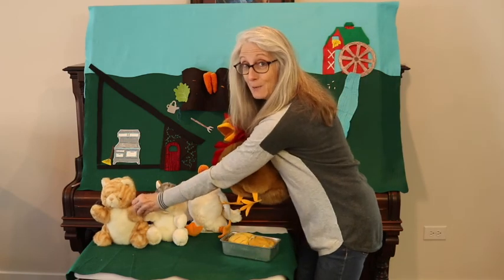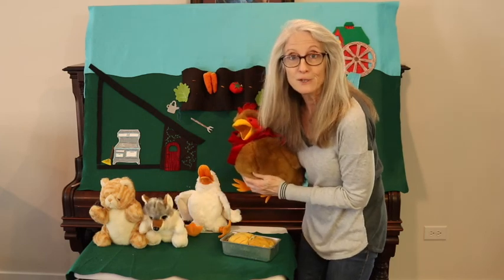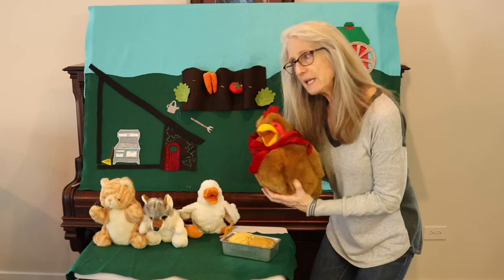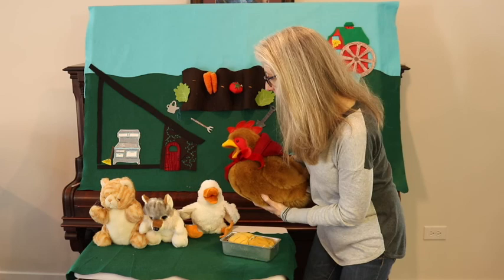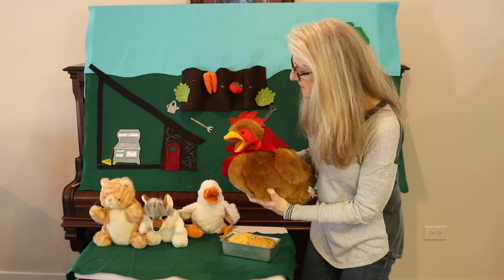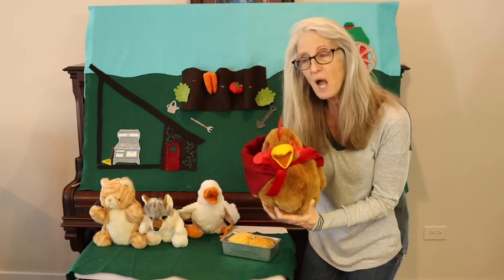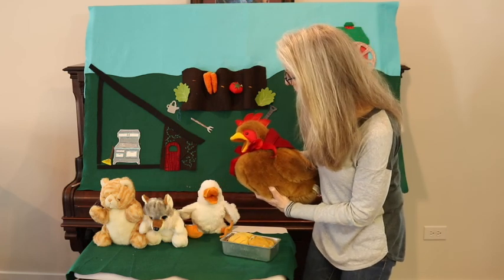"I will, meowed the cat. I will, barked the dog. I will, quacked the duck." But the little red hen said, "I planted the wheat. I weeded the garden. I cut the wheat, and I took the wheat to the mill to be ground into fine white flour. I baked the bread and watched it rise.